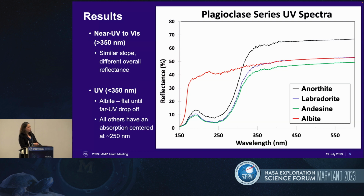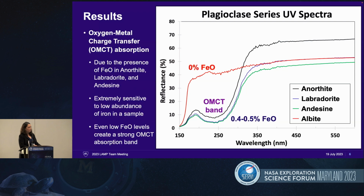So you can see that we have a really nice absorption here in the anorthite, labradorite, and andesine that is not present in the albite. And that absorption is centered at about 250 nanometers. And if I give you a little bit more information, you will understand that this is related to the oxygen metal charge transfer absorption. So the albite lacks FeO, whereas the other 3 contain between 0.4 and 0.5 weight percent FeO. So it's present due to the presence of FeO in those samples. The UV is extremely sensitive to low abundances of iron in samples. So even though it's less than 1 weight percent, we can see it. So it will be really useful when we're trying to look for fans and things like that.